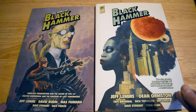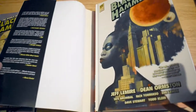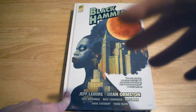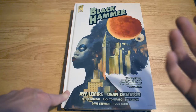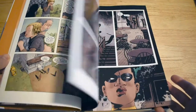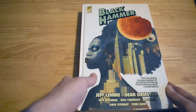If you haven't read Black Hammer, then it is well worth your time. It's essentially like an alternative Justice League, really. Lots of characters that have that similarity to the Martian Manhunter and the others, but they're obviously a bit twisted, a bit warped in different ways, and new iterations of them, really. Black Hammer Volume 2 is a continuation of that story, and the library editions from Dark Horse are stunning.